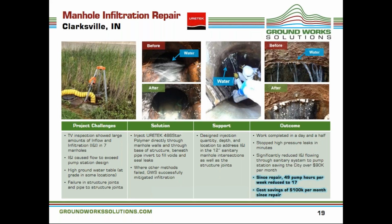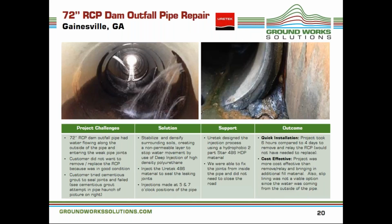This is a recent job we did for Clarksville, Indiana, where only treating 7 manholes, 7 sanitary manholes, we were able to save the city over $100,000 per month in their sanitation cost. And just very neat, story after story that we're having with these municipalities.